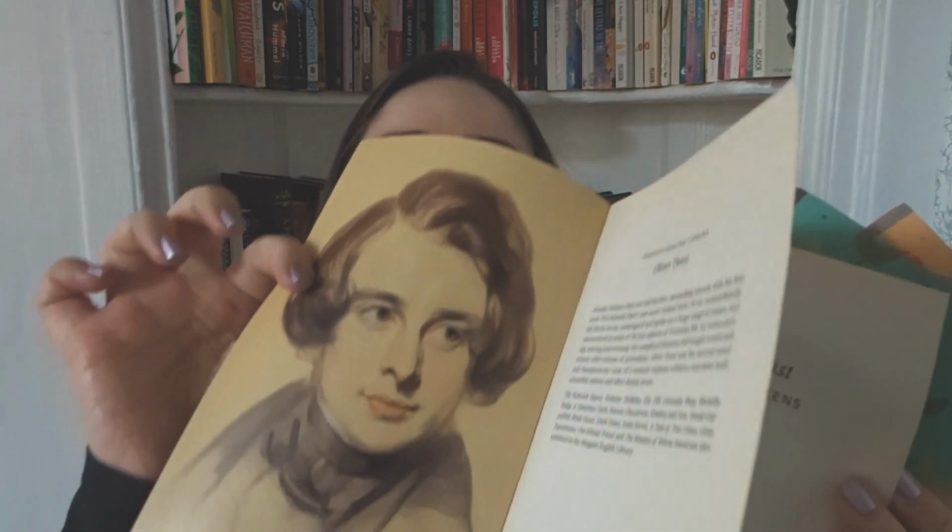Why did they get rid of the beginning pictures? I like them. I'd love a little picture of Jane Austen. Oh, there's Dickens there. Gorgeous. I'd love a little sketch of Jane Austen in the front of this book. I feel like it would just add to it. It's just like a little special moment that they've got in it.